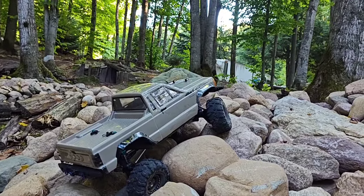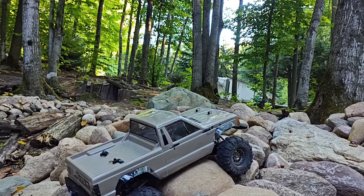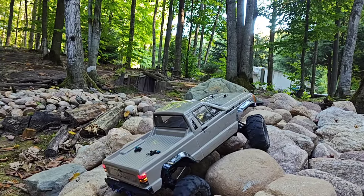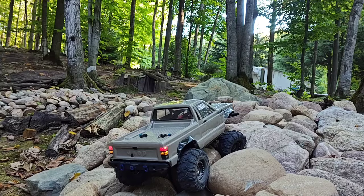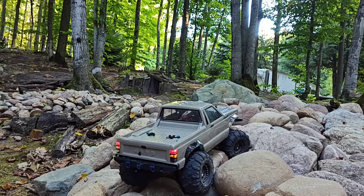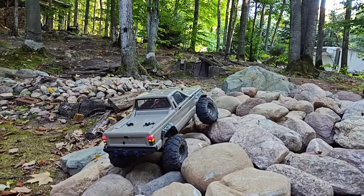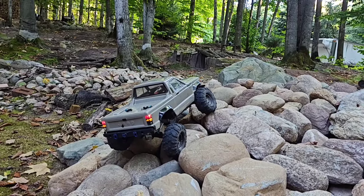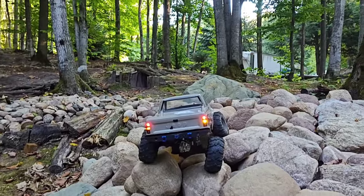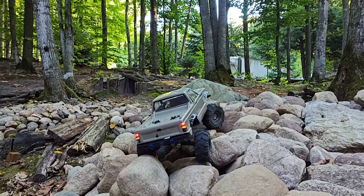We've got our tires in some pretty big holes here. Easily larger than the tires themselves. Problem when you're filming is that you really can't see where you're driving as far as picking your lines. Not bad. So far, knock on wood, this truck is actually, not to jinx myself, doing the best out of all of them.